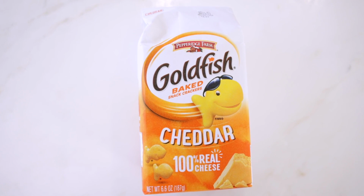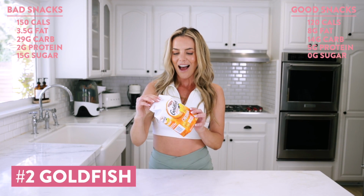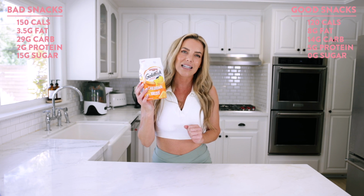Beloved Goldfish. I used to work a summer camp and we would have the giant Costco tubs of it, and I would sit there and literally eat handful after handful of Goldfish. I love them so much. I'm sorry to disappoint you guys. This is not a great snack. This is basically gonna be empty calories.